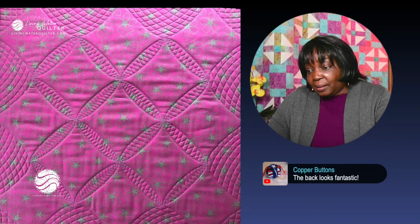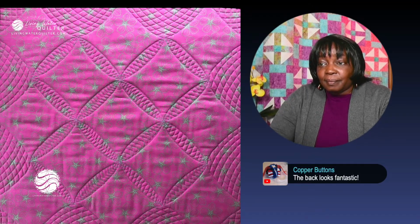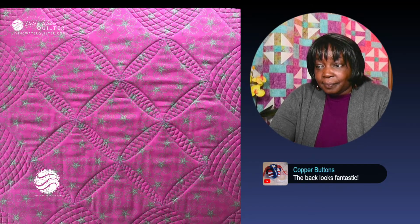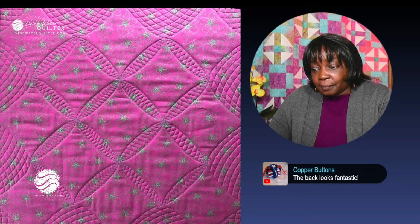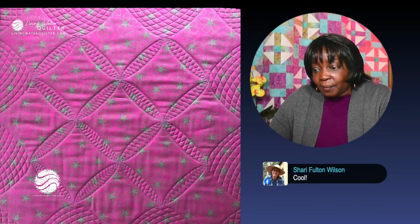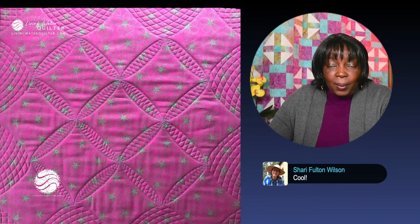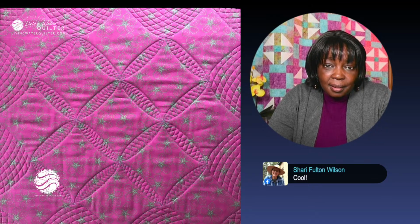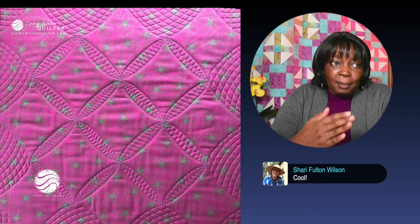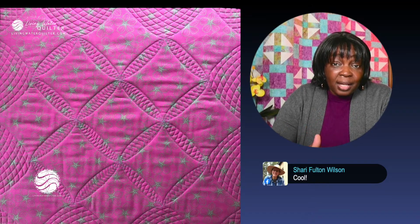All right. You see the back. You like that? Thank you, Sherry. Oh, you're welcome, Copper. I'm glad you like these ideas. Breaking it down step by step, it helps simplify the process.